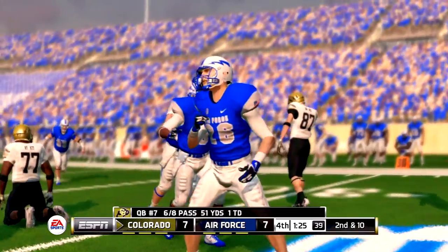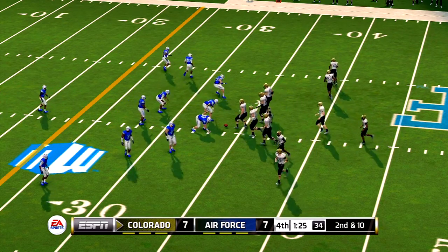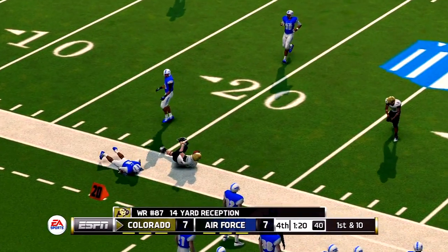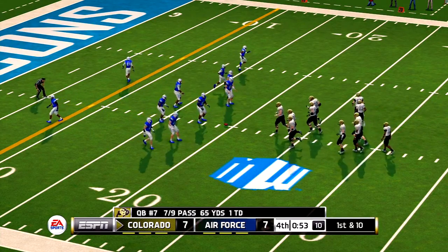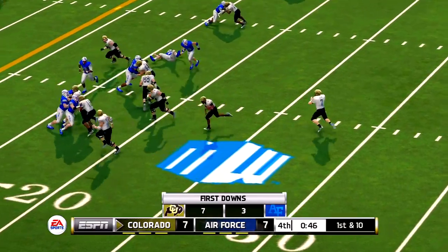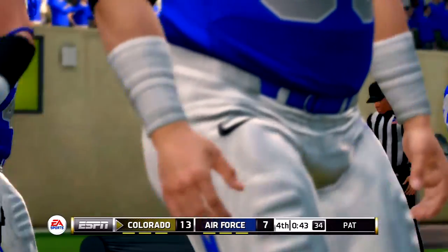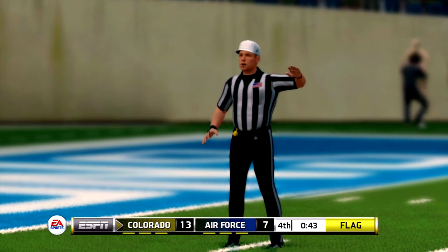Oh, and he can't hang on. Huge drop there. From the 34-yard line, second down. Tackled right away. Number three makes the tackle. And this is the 12th play of the drive. That makes it first and 10. Nice move, and he scores. He's down. They took too much time. Delay of game, offense.